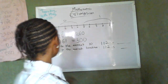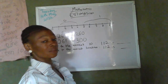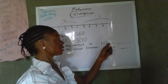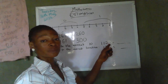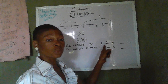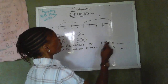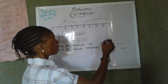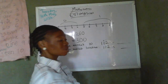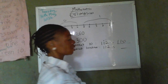Okay. Now rounding 112 to the nearest 10, running through your place value, you are working on the last digit 2, which holds the place value of units, and the digit preceding it, 1, which holds the place value of tens. So the 2 rounds off to 0 and is then added to this 1. 1 plus 0 still remains 1. So to the nearest 10, we have 110.